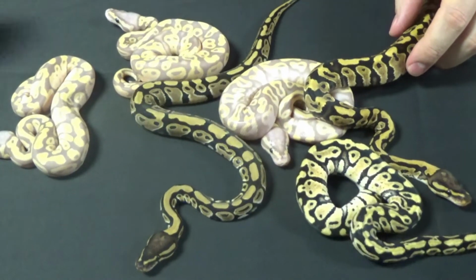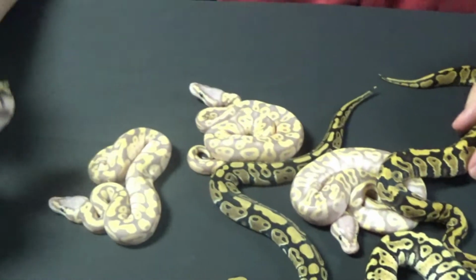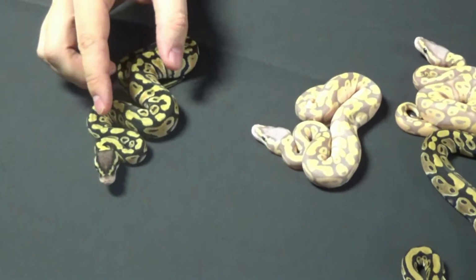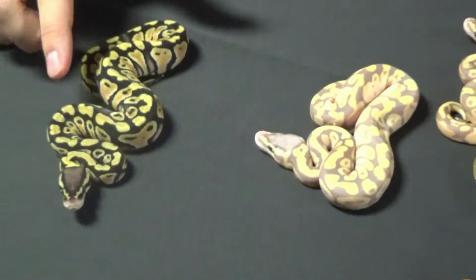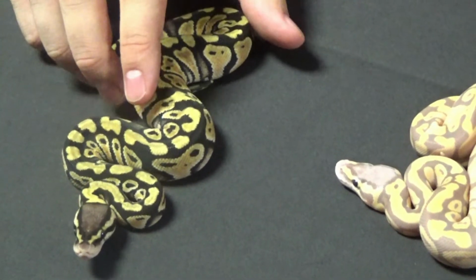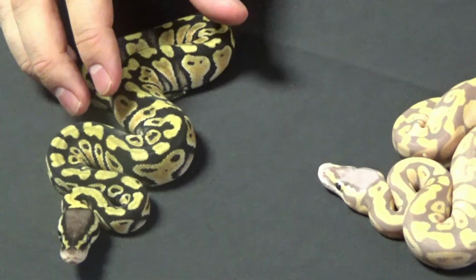And then this, I believe, is a pastel double het lavender clown. Okay, so you see the overall much yellower snake, blushed out top of the head. And yeah, so this is our awesome clutch.